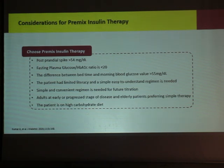But based on the glycemic profile, these 3 points: the postprandial spike more than 54. That is based on the delta between the fasting and postprandial glucose. So if the glycemic excursion is higher, you must consider the prandial insulin. If the fasting glucose to HbA1c ratio is less than 10, since fasting glucose is in the numerator, the lesser the ratio means the contribution of fasting is less compared to the postprandial. So again, you should be adding prandial insulin in the regimen. And then the difference between bedtime and morning value, more than 55. These are the suggestions from the experts group to choose premix insulin over basal insulin for initiation. And the other points are almost the same.